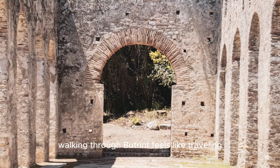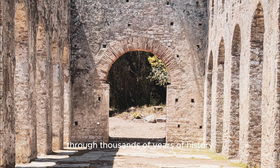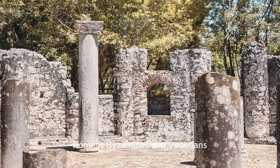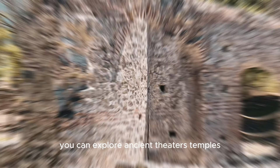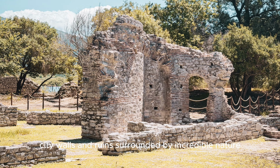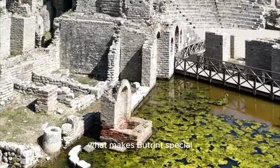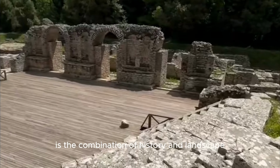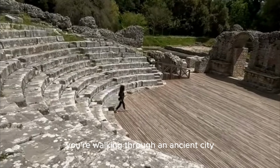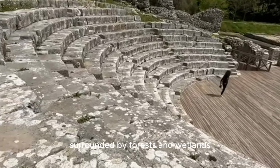Walking through Butrint feels like traveling through thousands of years of history. The area was influenced by Greeks, Romans, Byzantines, and Venetians. You can explore ancient theaters, temples, city walls, and ruins surrounded by incredible nature. What makes Butrint special is the combination of history and landscape. You're not just visiting ruins, you're walking through an ancient city surrounded by forests and wetlands.